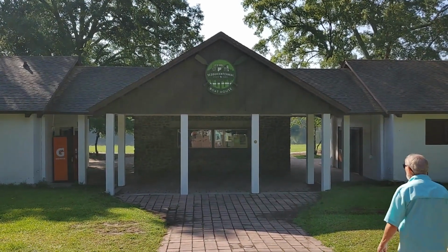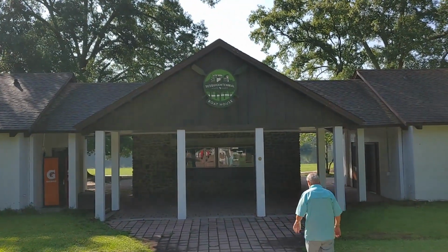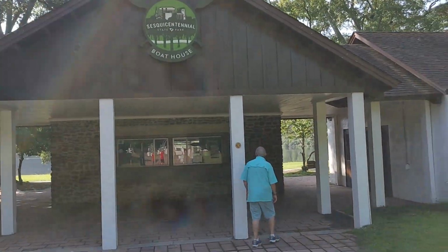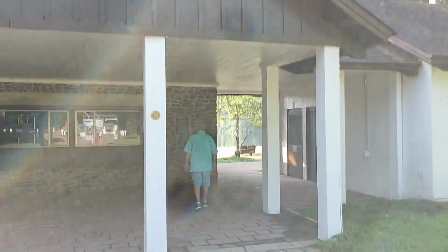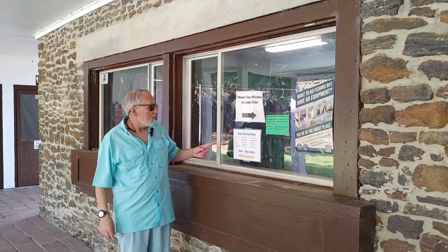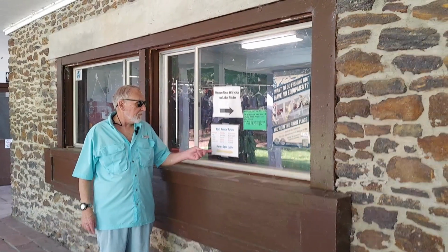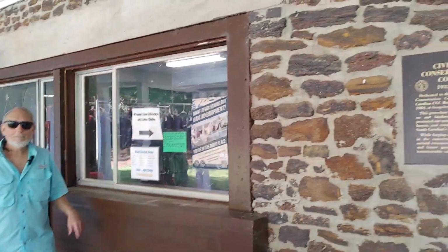This is the boat house. Here at the park, they rent paddle boats, canoes, kayaks, and fishing boats by the day from 9 a.m. to 4 p.m. We're going to go look at the lake now.